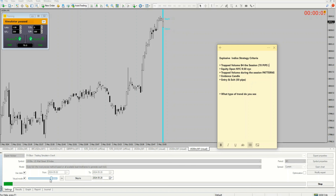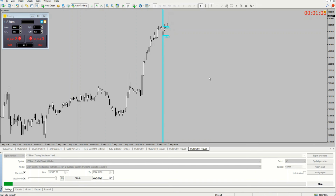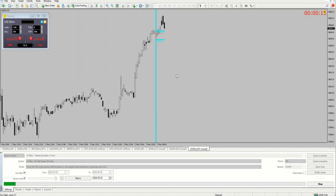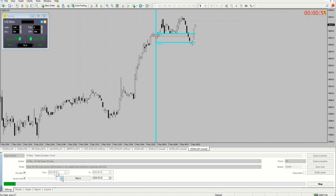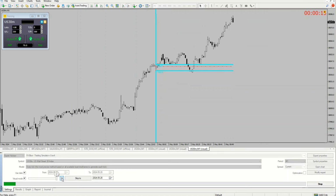So what I can do now is just to allow this thing to play out. Why? Because we are coming 10 to 5 minutes before the session. So for that to happen, we need to have our data. We need to have data, hence we are coming 10 to 5 minutes before the session opens. Okay, so I'm gonna allow it to run so quick. This is great, guys.